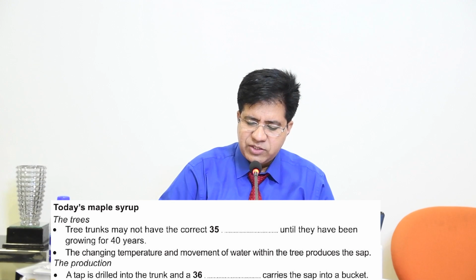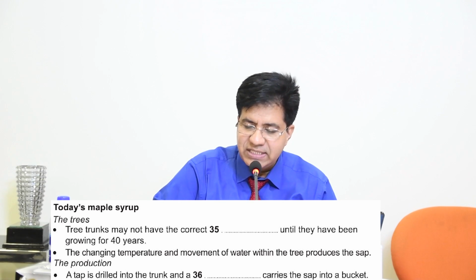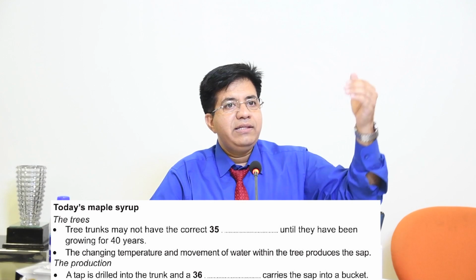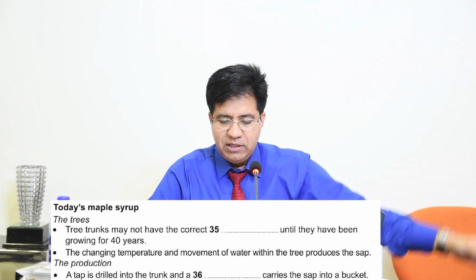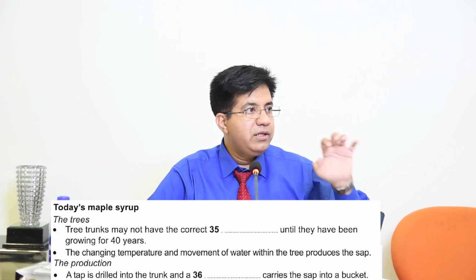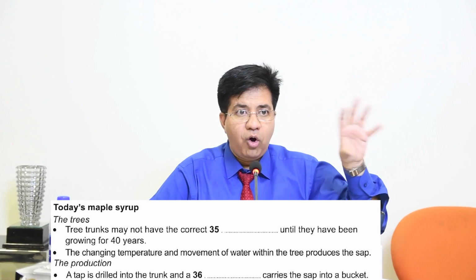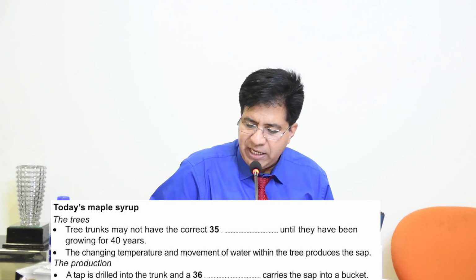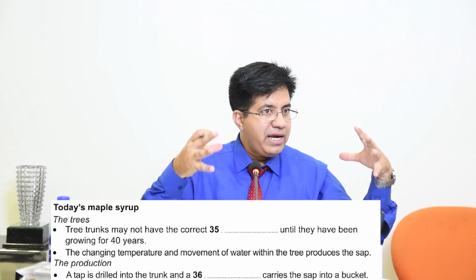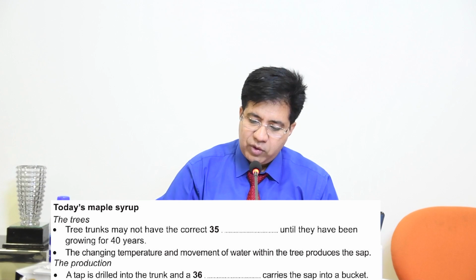Question number 36, the production. "A tap is drilled into the trunk and a dash carries the sap." Now something that carries the sap from the tree, that will be your answer. What do they do? A tap is drilled. They drill a tap inside the trunk of this maple tree and a dash carries the sap into a bucket. Sap comes through something. Now what is that something? That is your answer.